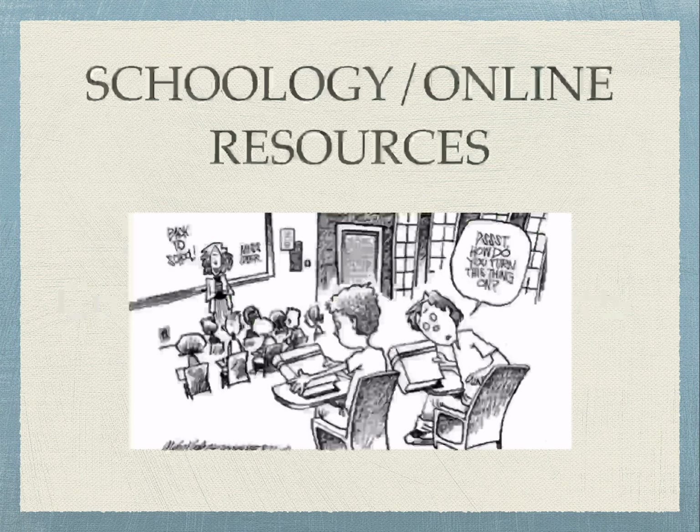Our work this semester will be completed through Schoology. I've been using this learning management system for years, and I found it's a great way to communicate, stay organized, and access a variety of materials. If you do not have a parent access code, please reach out to me and I can get that for you.